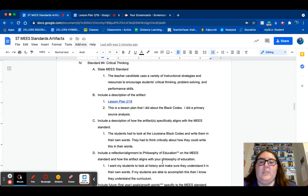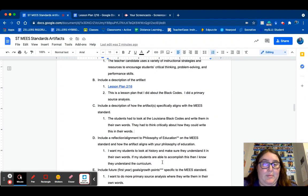And it was a great lesson because it really helped them problem solve. They really had to think, they had to work with others, which is a performance skill, and they had to really critically think about how they could transfer this into their own words.